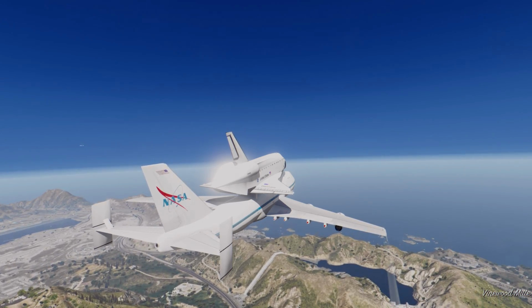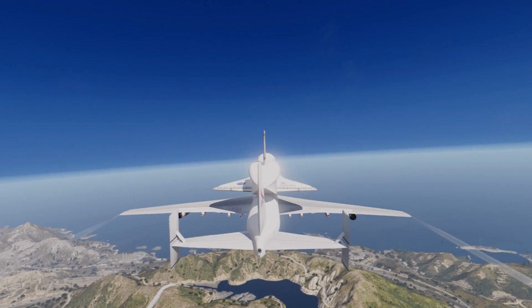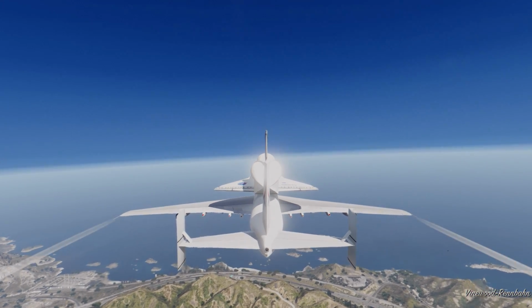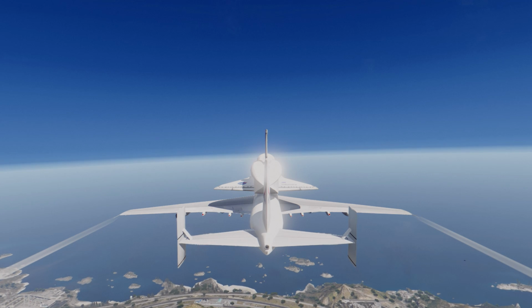And yeah, I would like to do this here as well, make the Space Shuttle one vehicle which can be flown, and the rocket boosters a separate vehicle, and then attach them to each other, put them vertically using a script, and then take off.